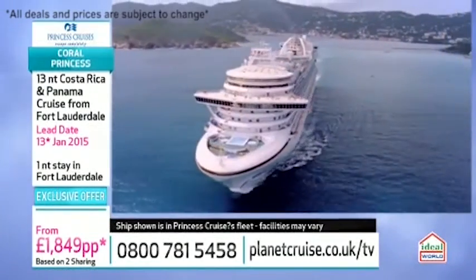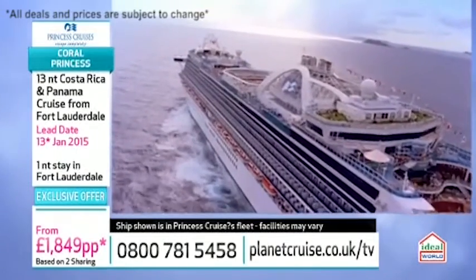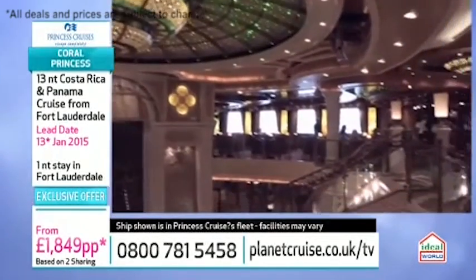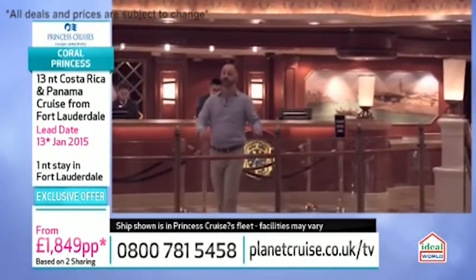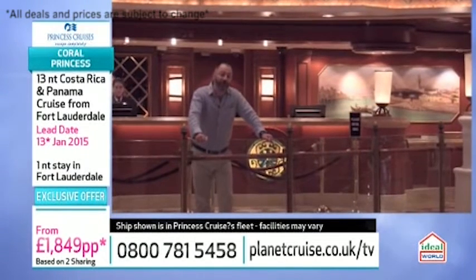Princess Cruises first set sail in 1965 with a single ship cruising to Mexico. Today, the line has grown to become the 3rd largest cruise line in the world. Princess is known for being a bit of an industry innovator, because over the years they've introduced so many new features and experiences on board their ships that have been so popular, other cruise lines are now copying them.